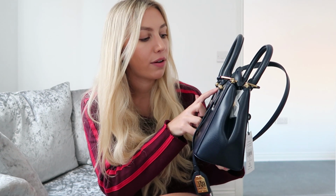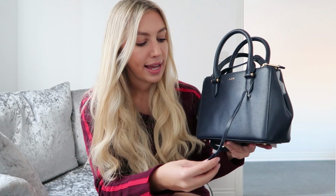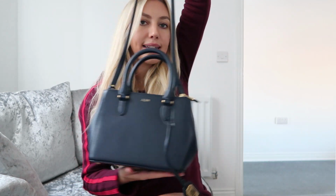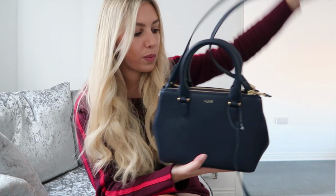So I bought it, and you can actually get these in red and black as well. It's obviously got the little Ralph Lauren logo at the top. It's got gold hardware. It's got the little, what do you call this, the little tag. And then it's also got the shoulder strap, so you can wear it as a little shoulder bag as well.